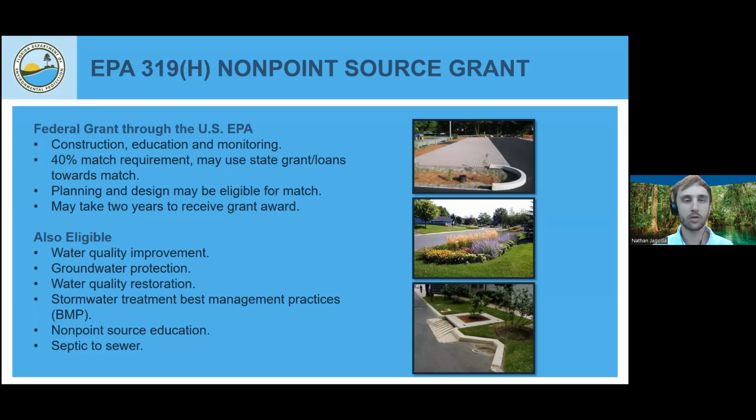Our 319H grant comes from the US EPA. And we can cover construction, education, and monitoring with this grant funding. With our 319H grant, we do have a 40% match requirement. However, grantees may use state grants and loans, such as our SRF loan that will be discussed today, to meet that match requirement.